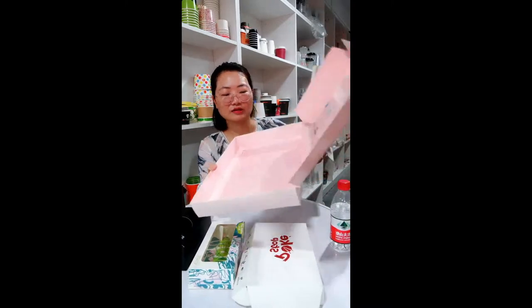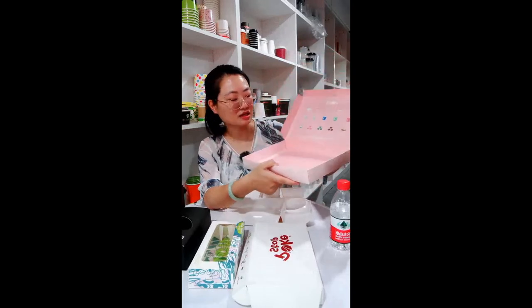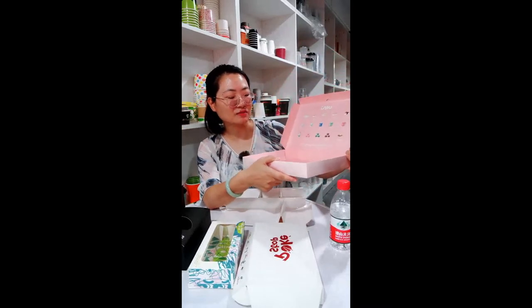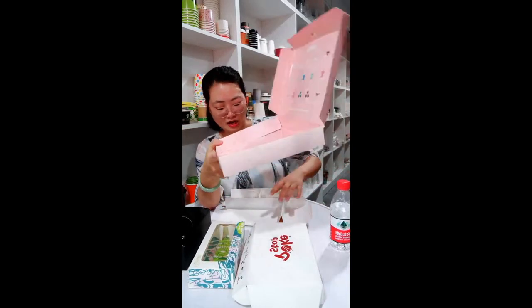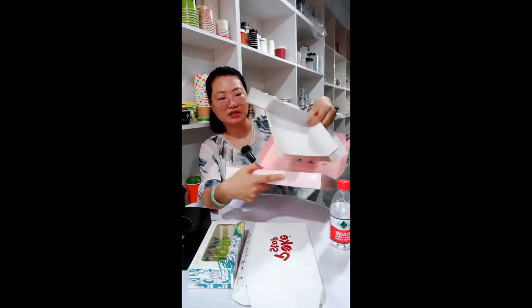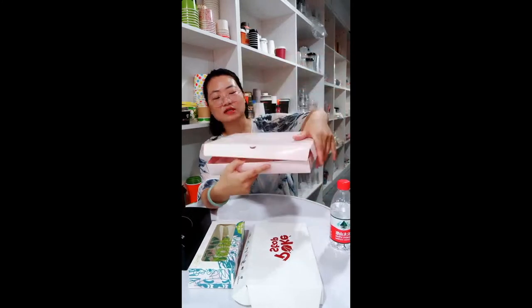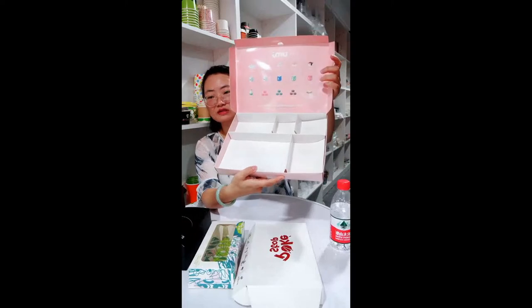But this paper box will be a little more complicated, because we just send you the paper box for this, and this part is separate. You need to put this one together for use in the paper box, then to this surface.